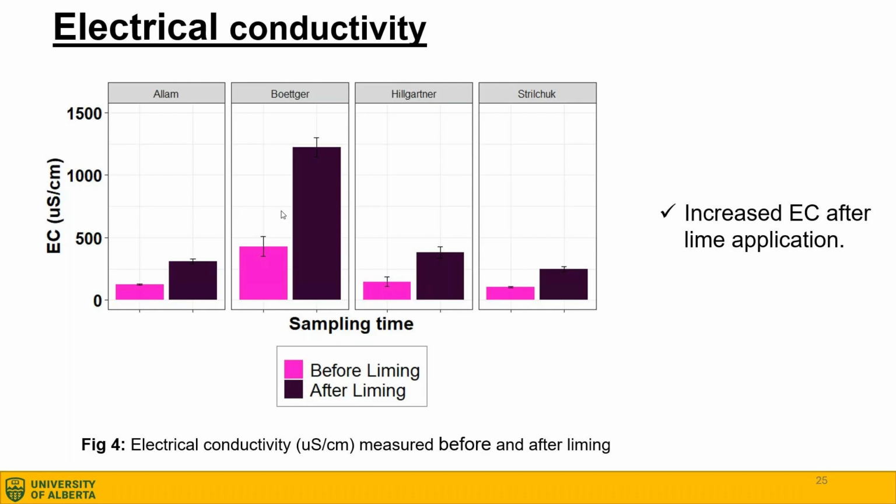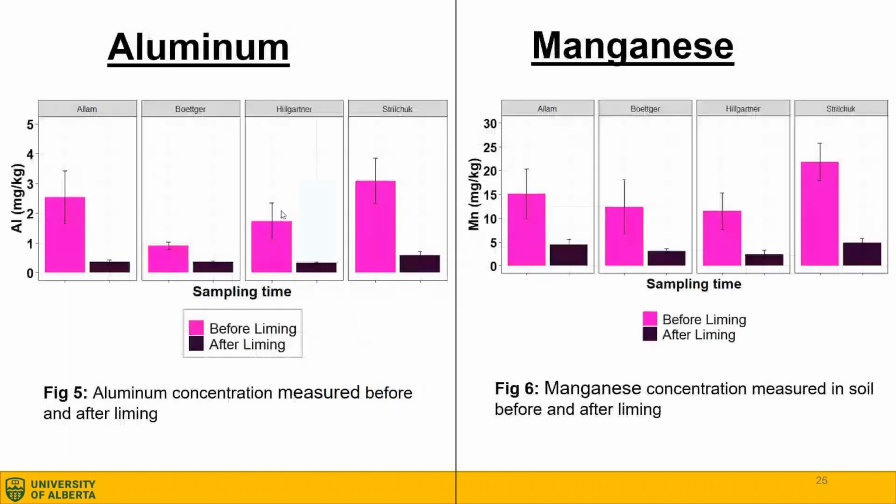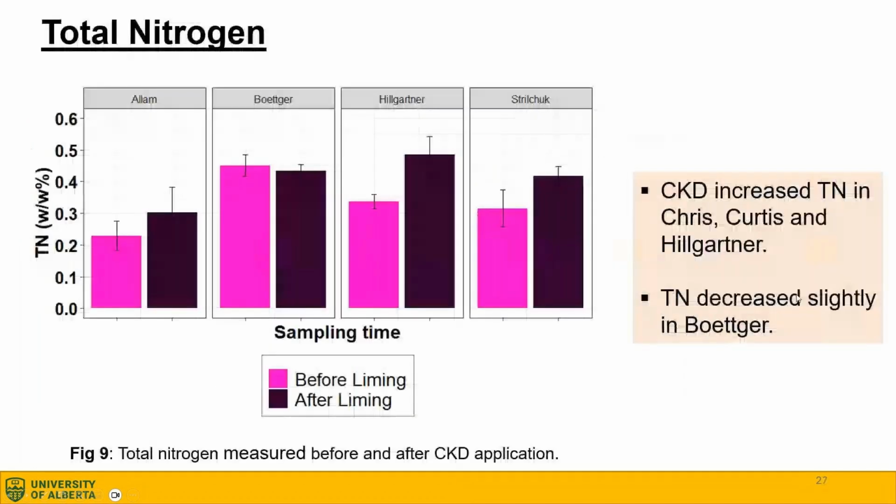We looked at aluminum, and this was really good news. You can see the amount of aluminum and manganese that was available. The red bars are before we limed, and then after we limed, and you can see that aluminum levels decreased in every single farm that was limed. And for total nitrogen, except for one farm, you can see that there was an increase in the lime and no-lime areas.